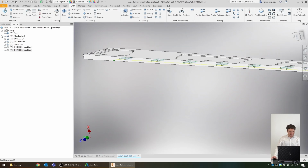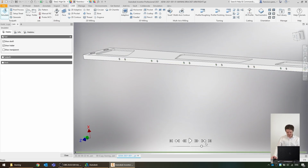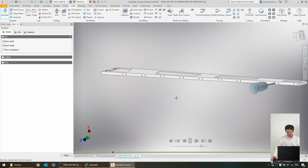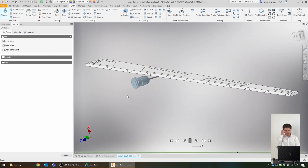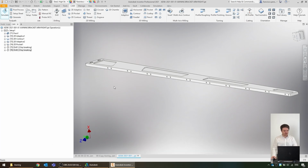So it's going to be a little left field, literally. Have a look. We'll hit play on the simulation, and now it looks like the tool is coming in from the side there. Drill, drill, drill, drill. Wonderful.